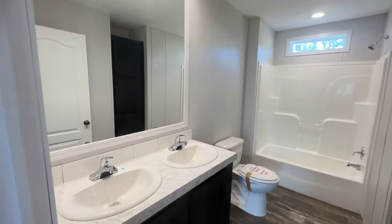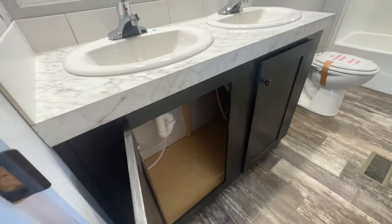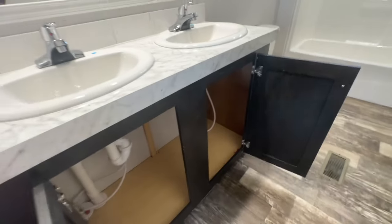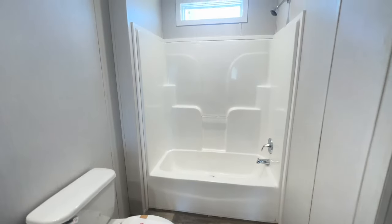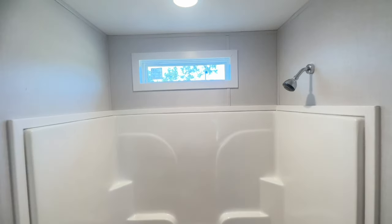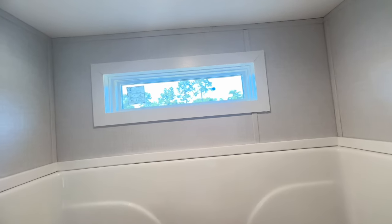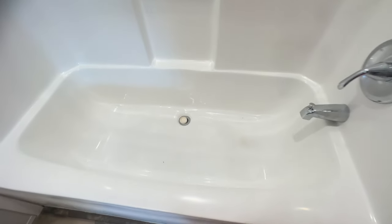And in the master bathroom, you've got two sinks, lots of storage under the sinks, and you've got another transom window over the tub shower combo. So that is nice. It used to be my preference to have a separate tub and shower, but you know, I really wouldn't mind whether it was a tub and shower combo or not. It'd be less to clean. This is a nice deep tub, and I love that you have adequate space for your personal hygiene products in here.